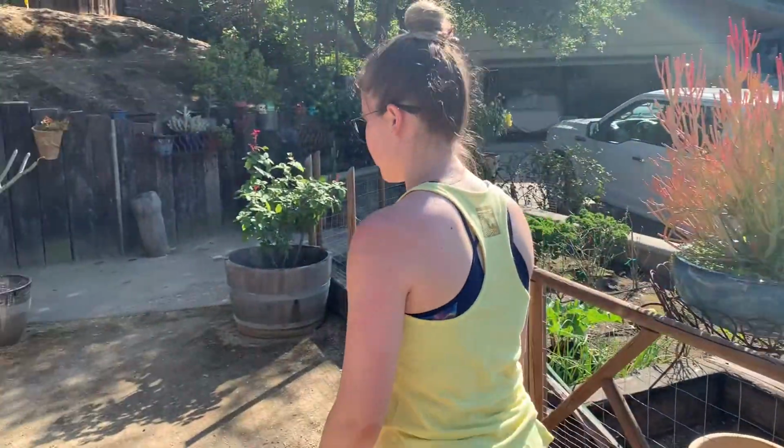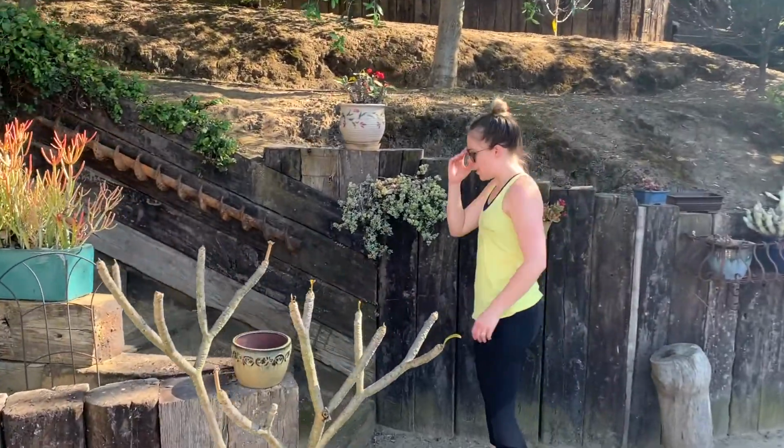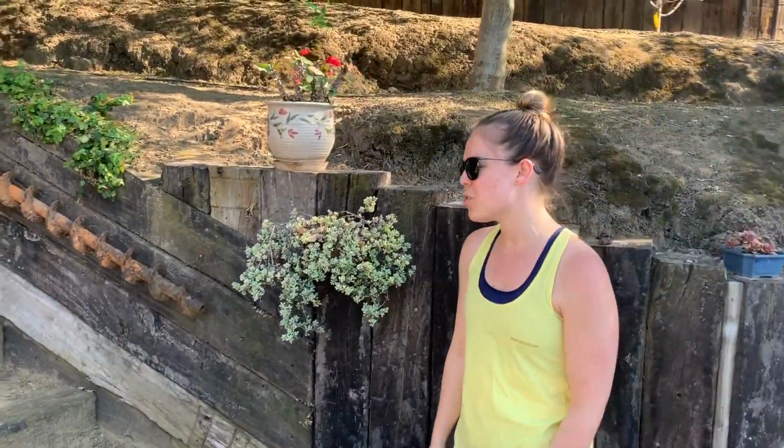So anyway, I wanted to take you guys in the garden. Happy Earth Day, but let's get down to the real root of what we're doing, and that is a stair workout. This will be good for any of you guys that have stairs. You can do them at home.